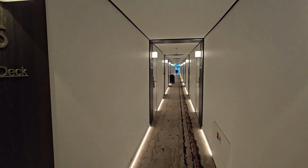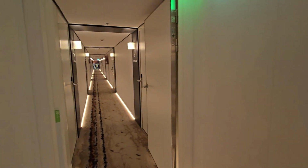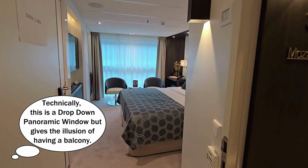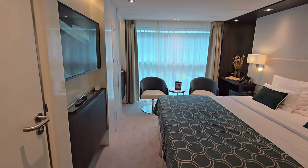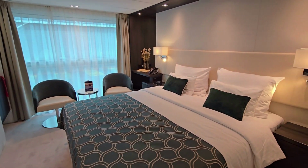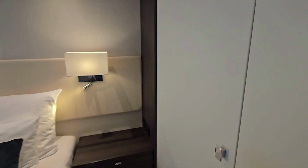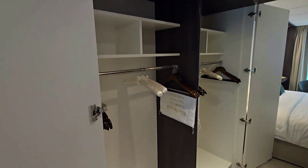I'm on the Amadeus Cara, where we're going to do a room tour of a balcony room, 315. So we're going to go over here. They have a walk-in closet.